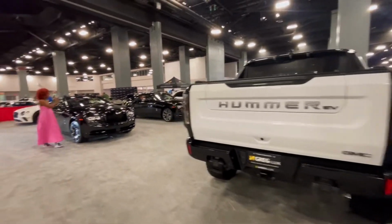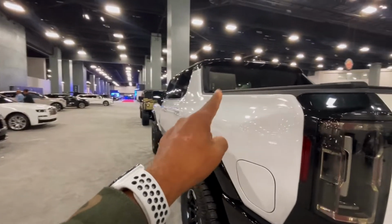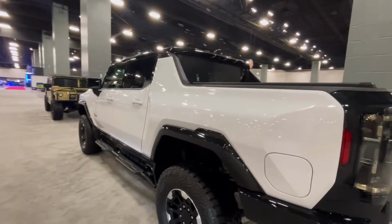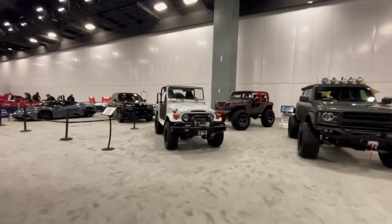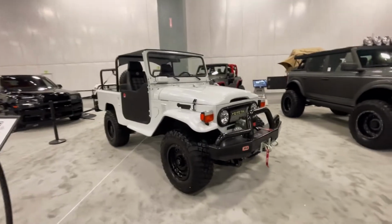This is why Carsa. This is the new electric Humvee. I will spend $110,000 on this all day. Oh man, I don't even know what to do with myself. Forget about all these trucks. Well, no, I'll take the Toyota.